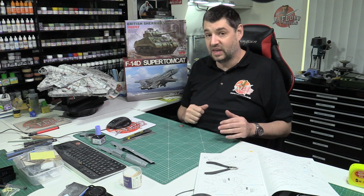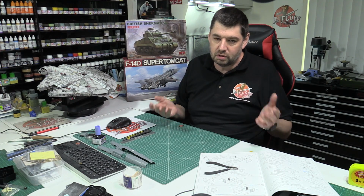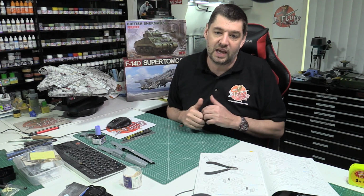The Hasegawa kit, if you can get it at the right price, is on a par with this thing. It's a bit old school the way it goes together, but you do have the options of sweeping wings and doing things like that with it as well. So again, it's one of those ones.